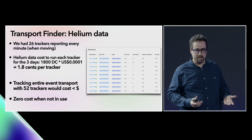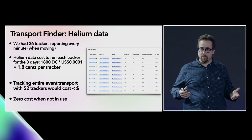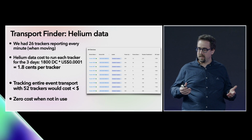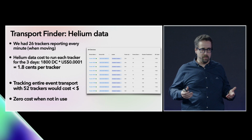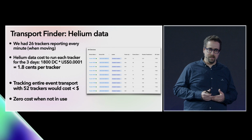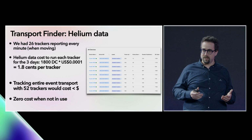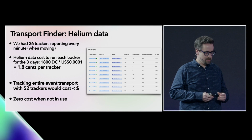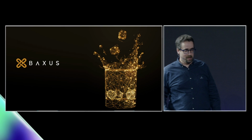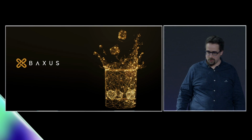And most importantly, once this event is over, the trackers won't be pinging data anymore, and you won't pay anymore, so there's no running subscription fees. And just to compare, I was looking at some other trackers, like on the cellular network, and you end up paying like $10 a month in some cases for many of these trackers. So this is a really different business model. And now I'm going to pass over to Carrie from Vaxis, who is also going to show you a very cool solution.